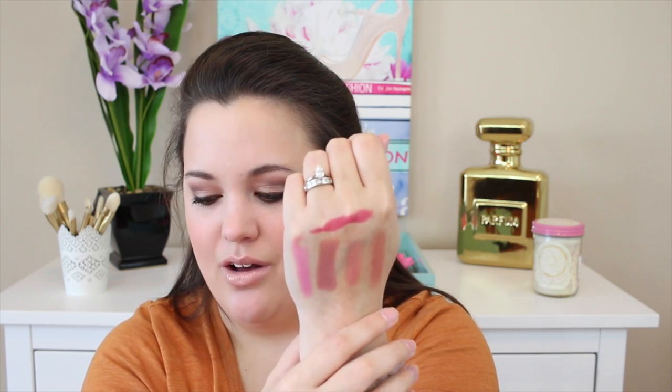There's a swatch of it. It's just so pretty. Absolutely love those, and they stay on forever and ever. I actually just bought a different shade that I'm trying out, and I highly recommend those.